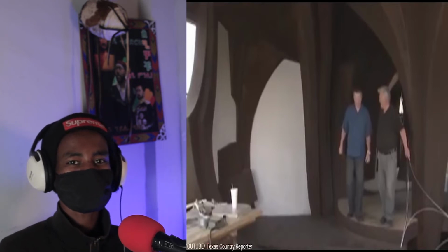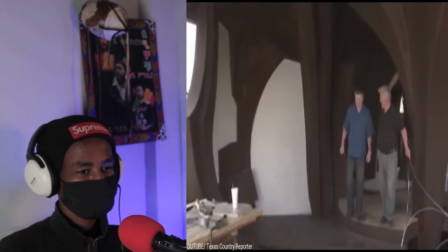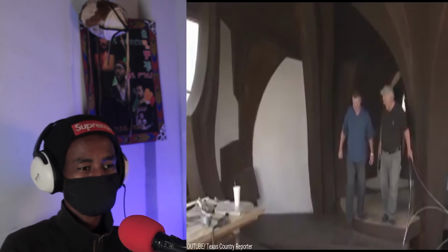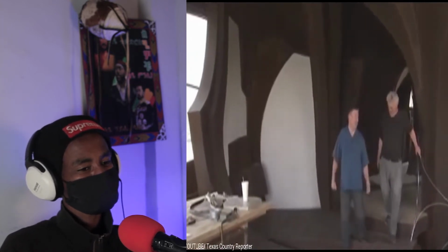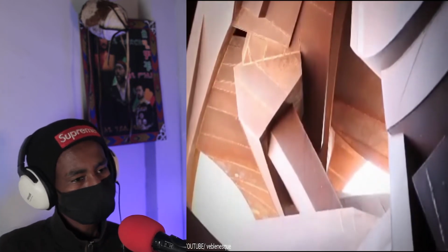The house is made of 150 tons of blackened steel, each piece welded by hand, and was created with virtually no outside help.